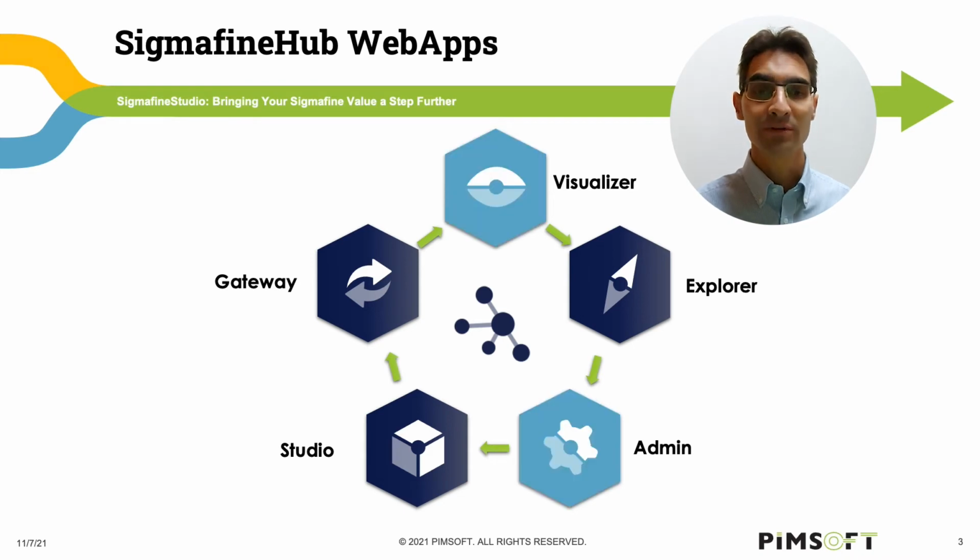As you know, the SigmafineHub platform is a multi-year development project which is changing the way we will use and consume Sigmafine data. Transforming data into digital assets is not only the Sigmafine Summit title, it is also the objective that is leading this initiative.